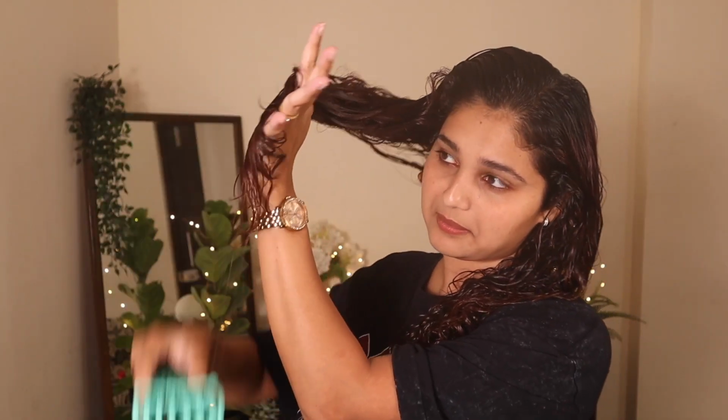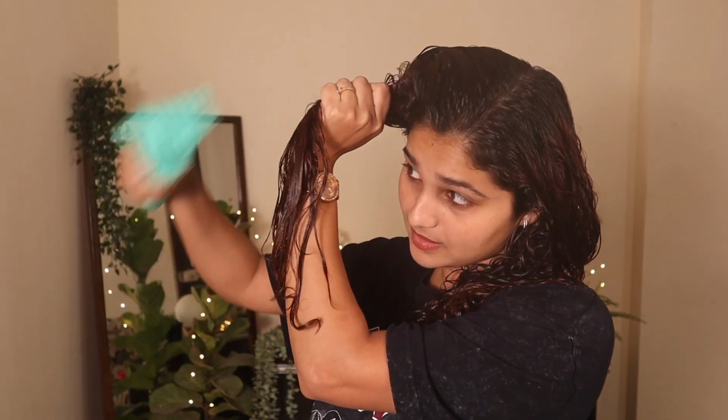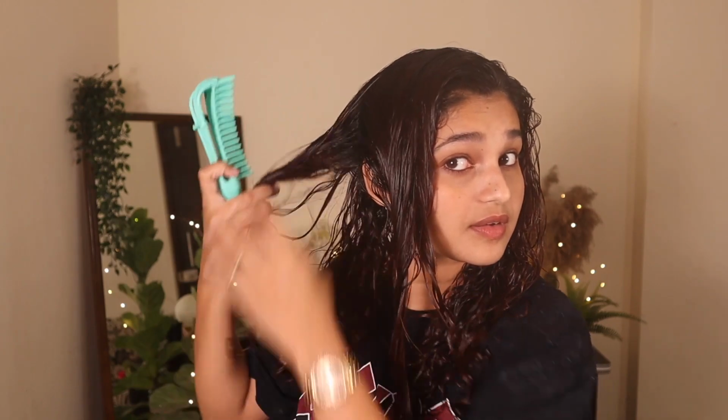I was really amazed by the kind of slip this conditioner gave me. मैं बिल्कुल भी expect नहीं कर रही थी. बहुत ही सही slip दे रहा था और detangling इतना मक्खन की तरह हो रहा था. You can clearly see the expression on my face. But always start detangling from the bottom and work your way towards the top.